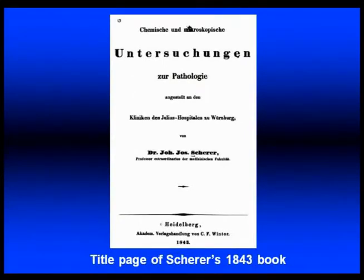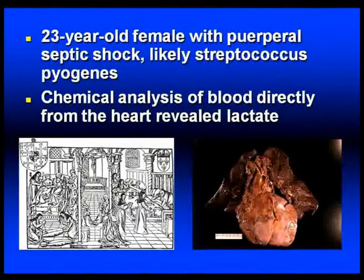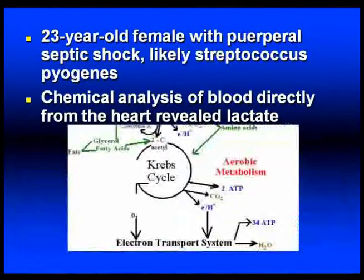Let's move on now to lactic acidosis. This is an 1843 book published in German by a guy named Joseph Scherer, who was the first person to describe lactic acidosis in medical illness. He drew a specimen from the heart to measure lactate in a woman that had died, a 23-year-old female with puerperal septic shock, likely strep pyogenes, and did a chemical analysis of blood directly from the heart, which revealed lactate.